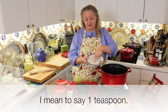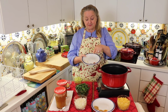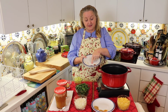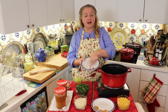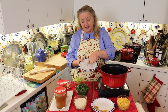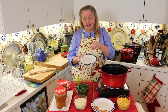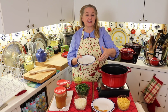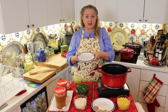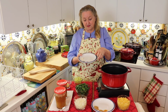Then what I like to do is add a tablespoon of sea salt. That's nice and rich in minerals. And then I've got a quarter teaspoon of freshly ground black pepper. I like to add that for the flavor, but also black pepper helps your body to absorb some of the nutrients in spices, specifically things like turmeric, which we're using today in this particular skinny soup formulation.